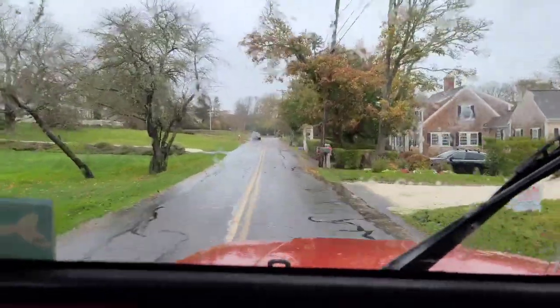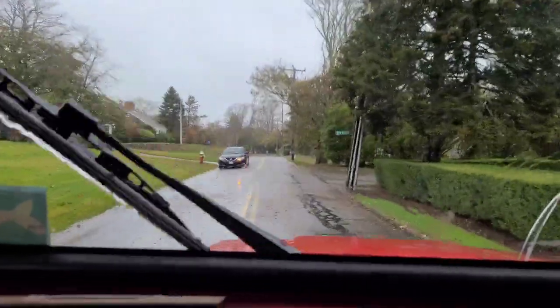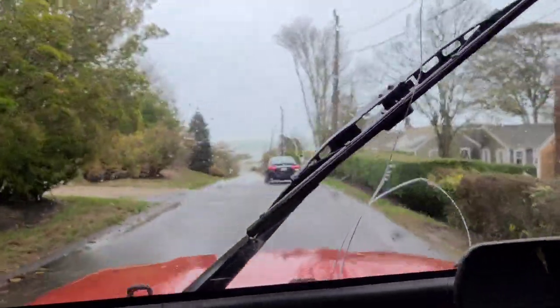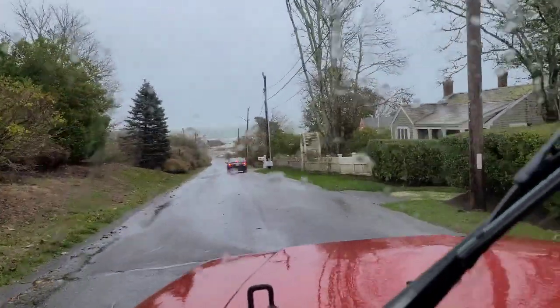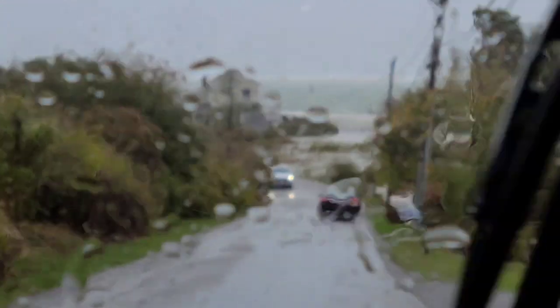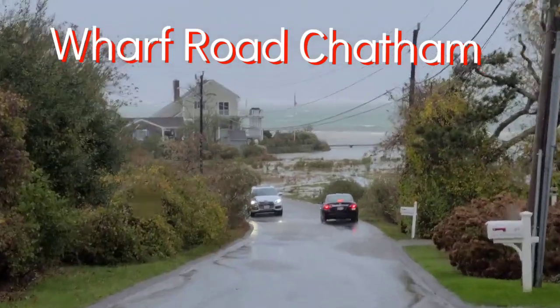Alright, let's go down Wharf Road and see what's happening down there. Lady's waving me down. Oh yeah, flooded again. Wow. Yep, just like last time. Oh, somebody came through. Hurricane Zeta, October 30th, 2020. High tide, Chatham, Mass.